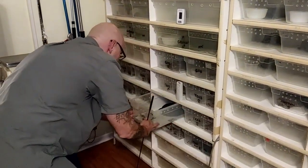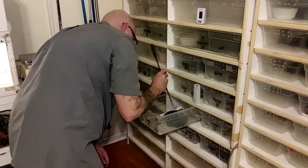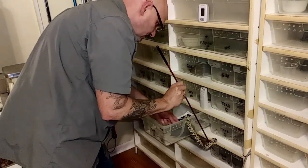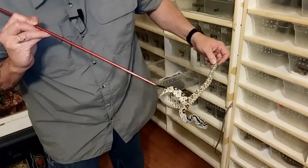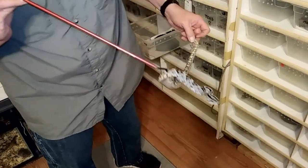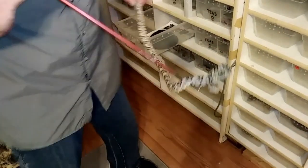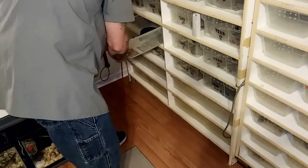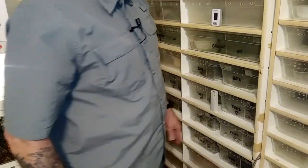All right. Oh, this one's really nice. And yeah, I still got a bunch of them. I actually kept 8 of them back. I just love these things. I love all the neotropical stuff. That's my passion. I like all the Central South American stuff, especially when it comes to rattlesnakes. Clean. Clean. Everybody's clean. All right, and that is good.